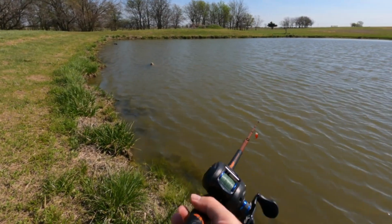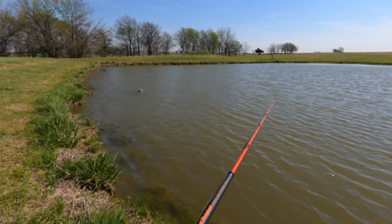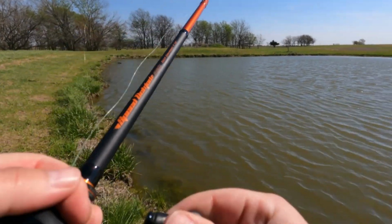The problem was it fixed itself. Oh, that's why. Alrighty. All right, let's move on to the last lure.